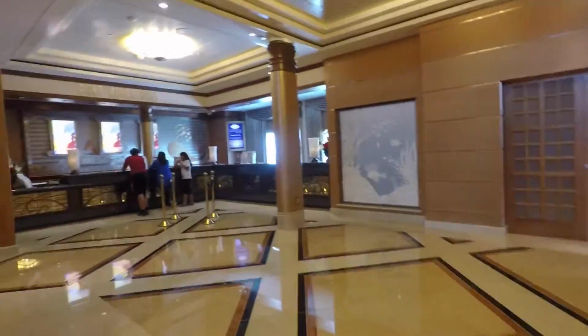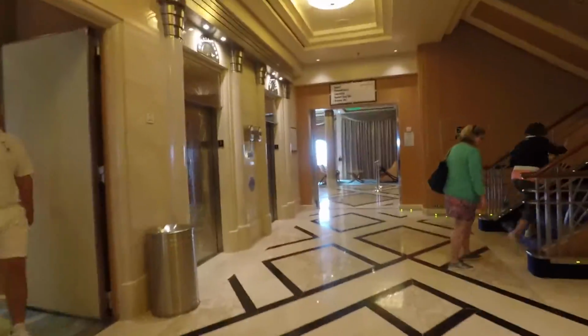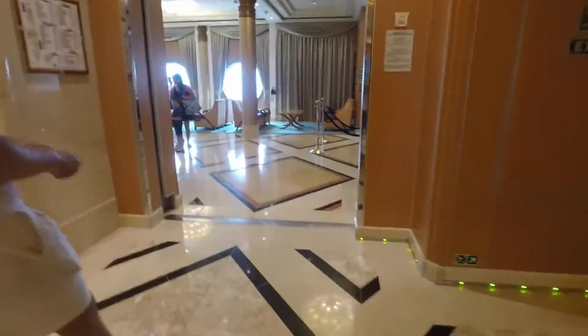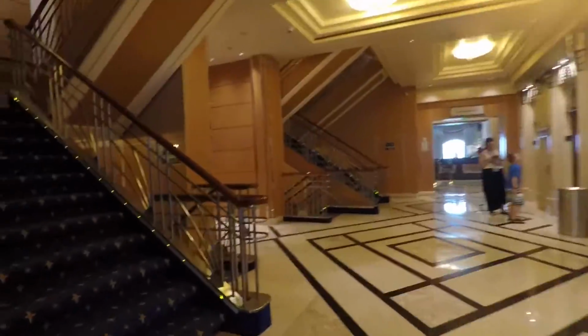Over here you'll find the Port Adventures desk. They'll help you with all the port adventures, also known as excursions. And over here is the guest services desk. They're very helpful if you have any questions or concerns.